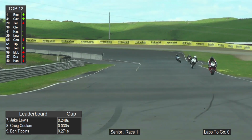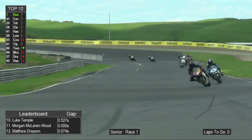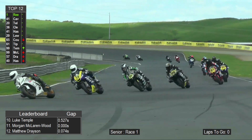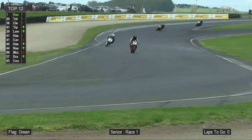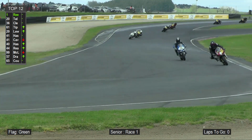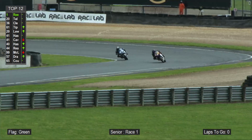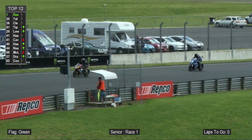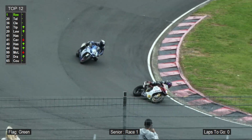Down under the bridge they head, and Telford and Klee very close together as they come through. Then the next pack comes through, and that's headed by Ben Tippins, Jade Lucas, Rogan Chandler and Morgan McLaren. Down into the hairpin they come, and I'll tell you what, Jaden Hassan is closing all the time. They're pulling away from Telford and Klee, and Hassan is closing in on the back of Mitch Rees.